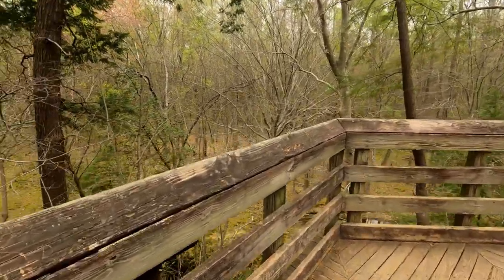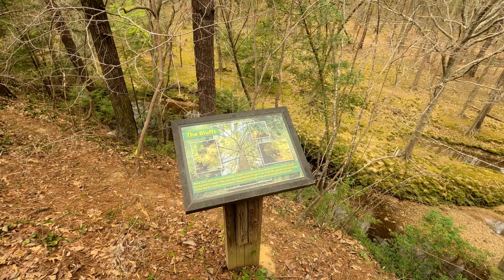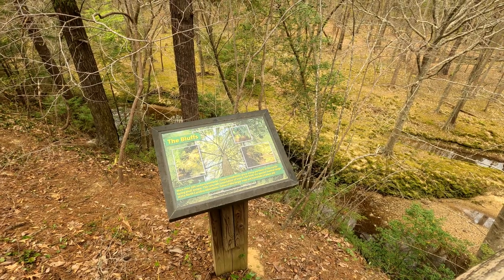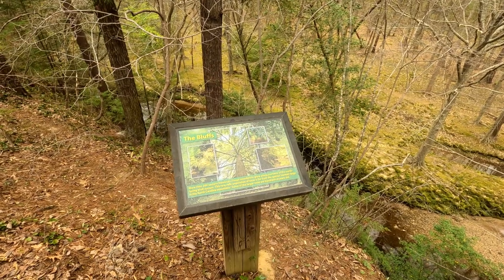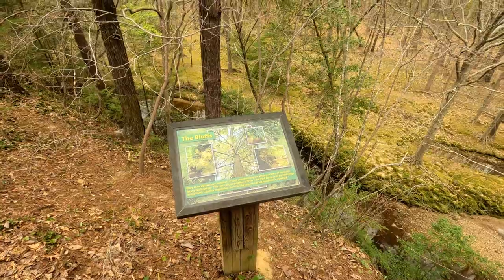So here's another sign. Let's see what we got. The bluffs. More than 200 eastern hemlocks, Tsuga canadensis, grow along portions of the north-facing bluff. This rare relic population of trees is far from the species' normal range in North Carolina mountains. I was right. And some of the larger trees are hundreds of years old.